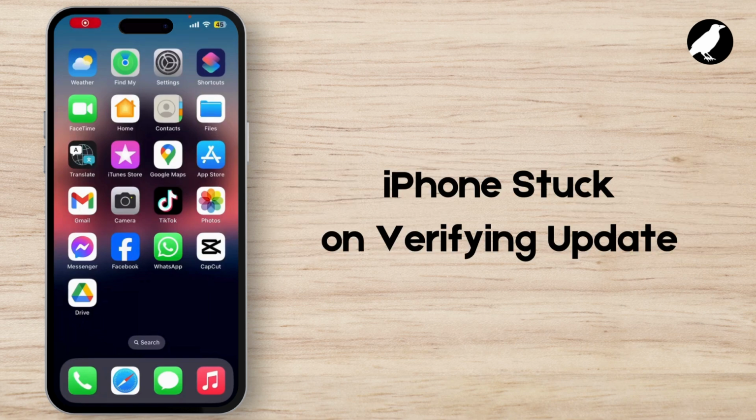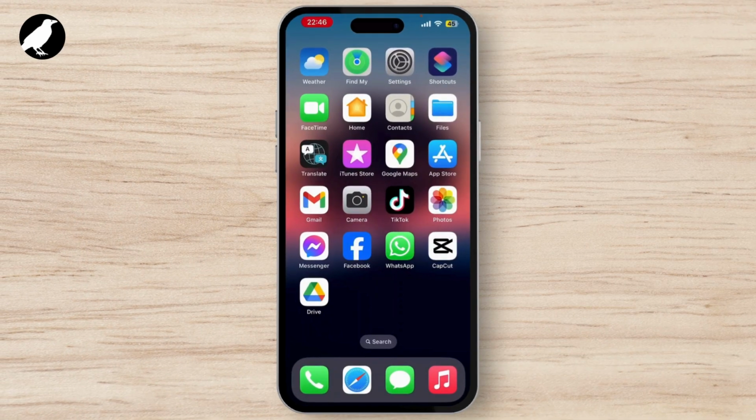How to fix iPhone stuck on verifying update. If your iPhone is stuck on verifying update after attempting to install iOS, then this video is for you to solve this problem. First of all, we will discuss why your iPhone is stuck on verifying update.